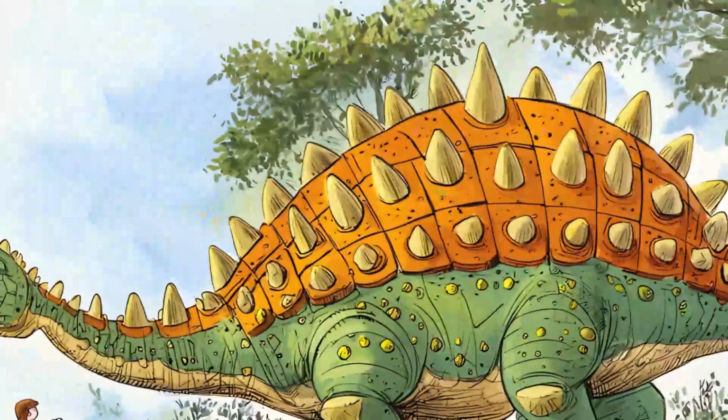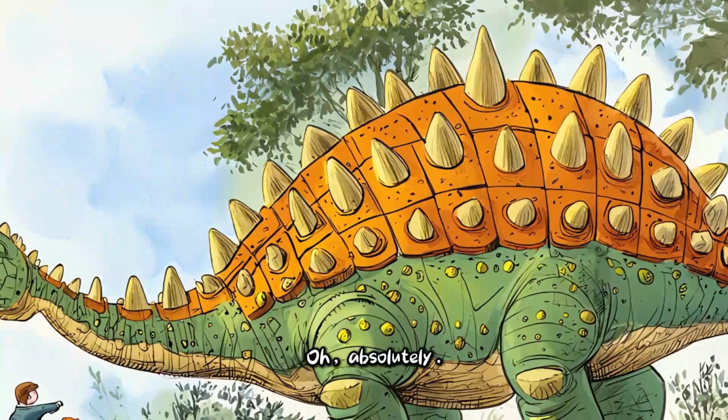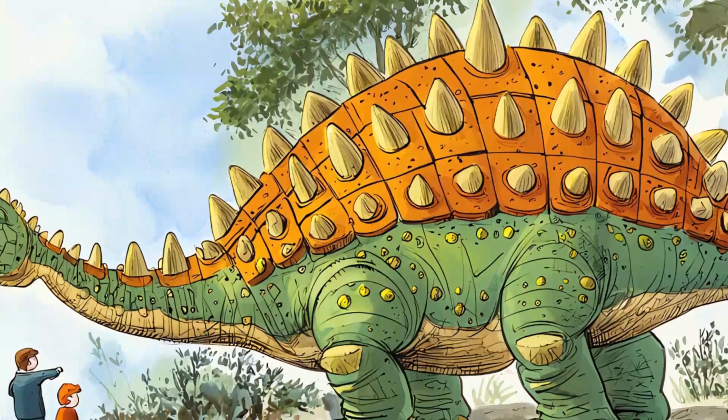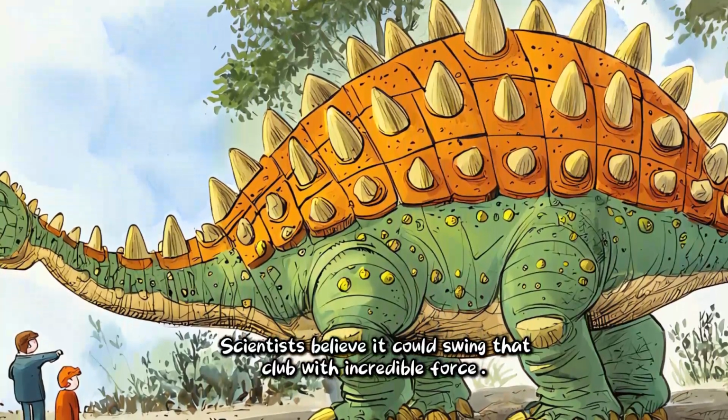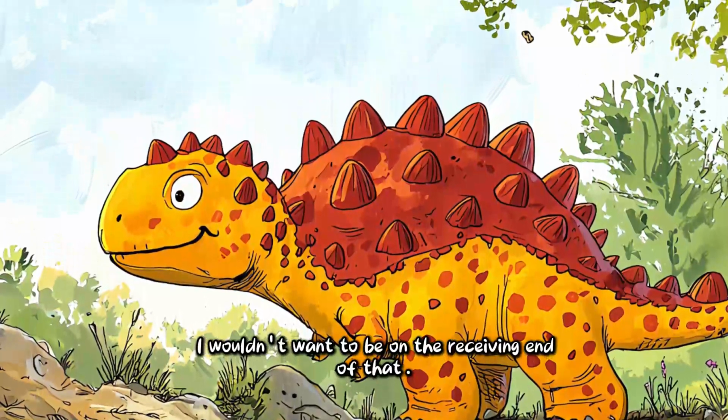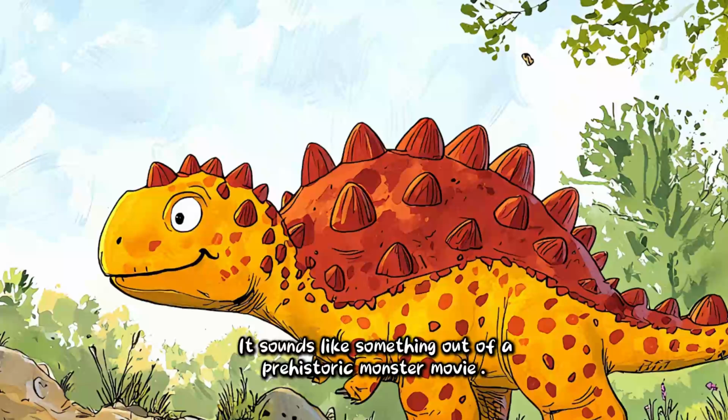But what about that tail club? Was it as impressive as we imagined? Oh, absolutely. Ankylosaurus had a massive tail club made of fused bone. Scientists believe it could swing that club with incredible force. We're talking bone-breaking force. Yikes. I wouldn't want to be on the receiving end of that. It sounds like something out of a prehistoric monster movie.